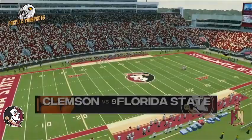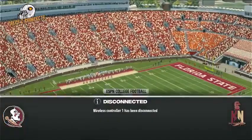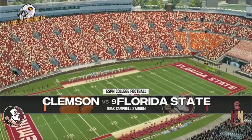They just call it the Dope down here in Tallahassee. We're at Doak Campbell Stadium, home of the Seminoles for more than half a century. And now let's head down to the coin toss.